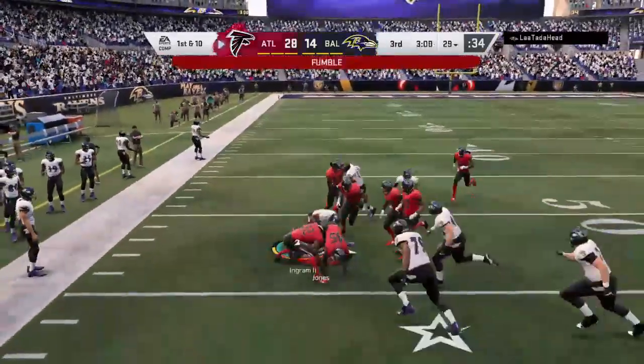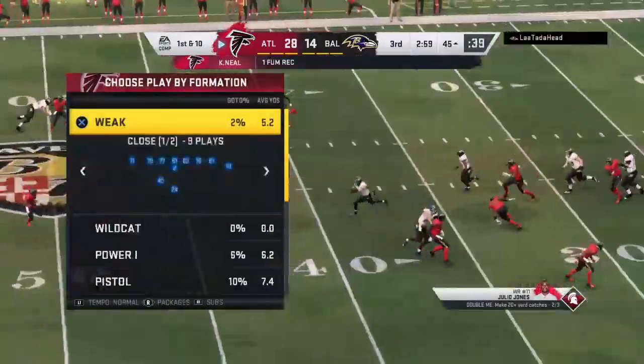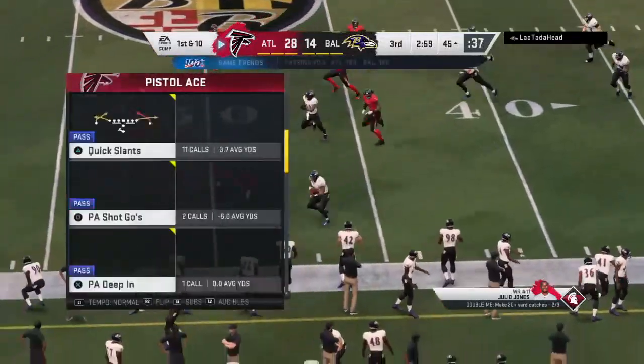And now look at this. Big gain, but a fumble. And the Falcons grab it. And they'll set up shop in enemy territory at the 45-yard line.